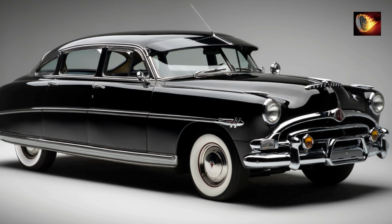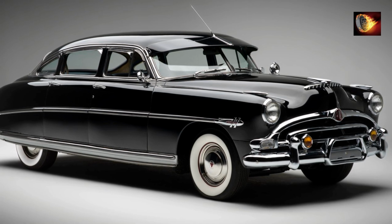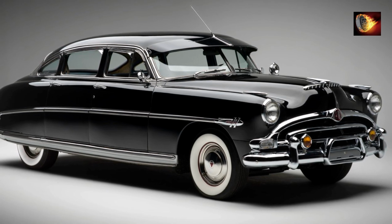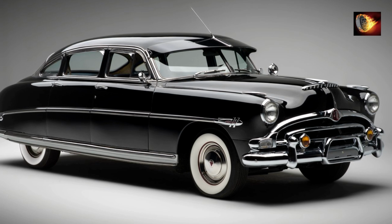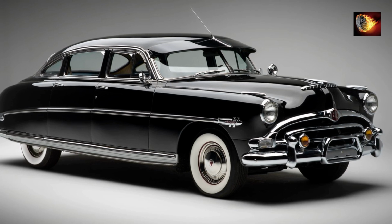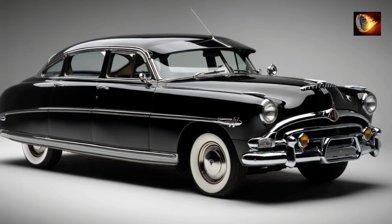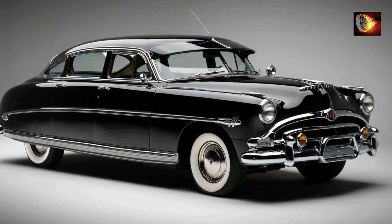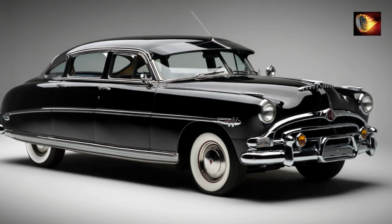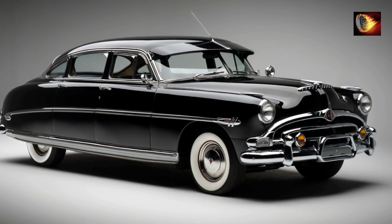1953 Hudson Hornet. The 1953 Hudson Hornet is an automotive legend that left an indelible mark on the American car scene. It soared to fame, dominating NASCAR and earning the well-deserved nickname, the Fabulous Hudson Hornet. Its innovative step-down design set it apart from traditional cars, providing a lower center of gravity for improved handling and stability.